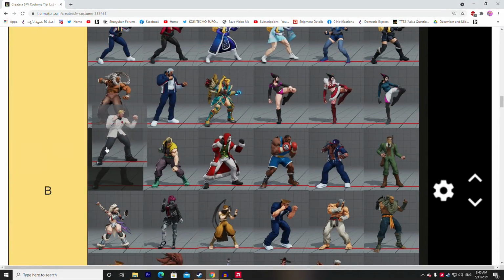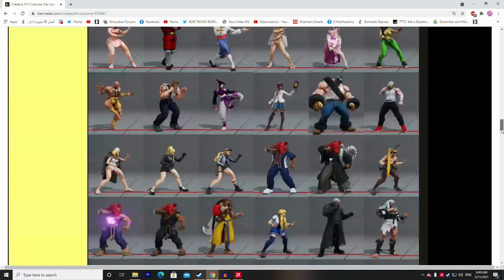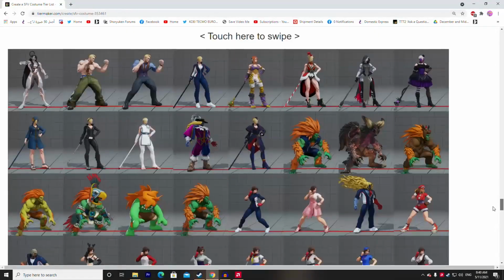Dapper Cody. I like it. Cody pulls the suit better than Ken will ever do. So it's a pretty cool solid B.